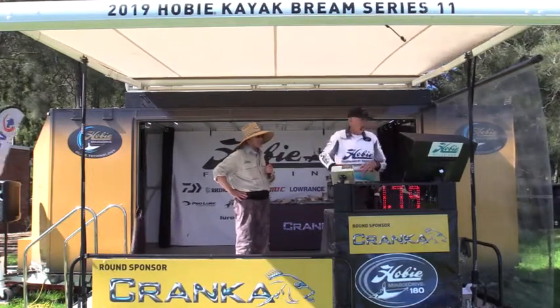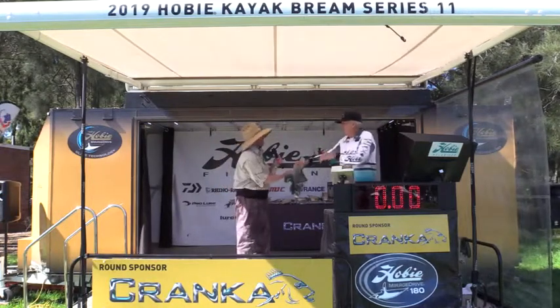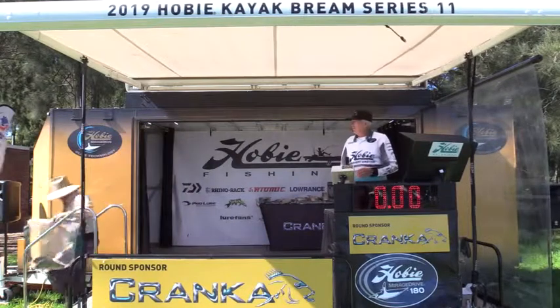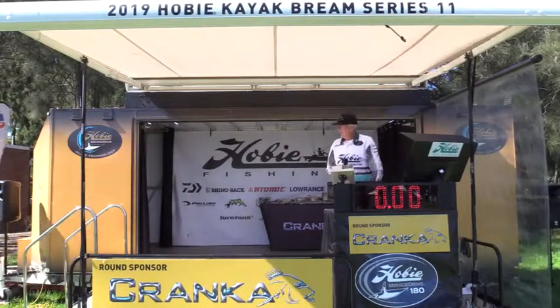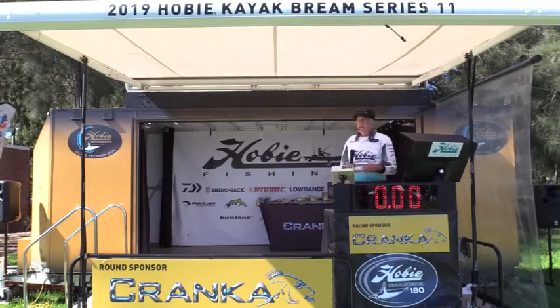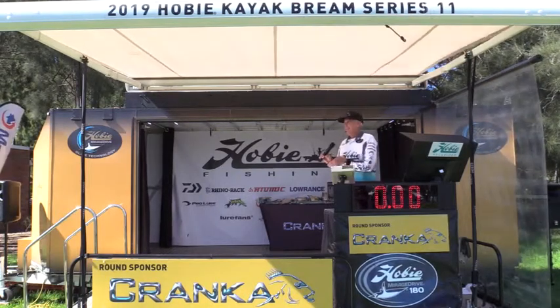Excellent. 1.79 kilos. Fantastic. Well done. Going down to the Lawrence release area, so all these fish swim away. And we'll see him here again next year. Paul Dunlop. Only 2 yesterday, only 1 today. Paul.